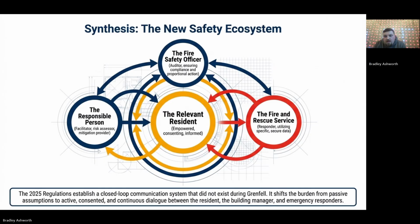So to conclude this section, we will look at how the various requirements of the regulations work together. So this diagram represents the statutory framework that connects the building management, the residents, and the emergency services. At the centre of this framework is the relevant resident. The entire process, from assessment to information sharing, is built around their specific safety needs and requires their explicit consent at every stage.